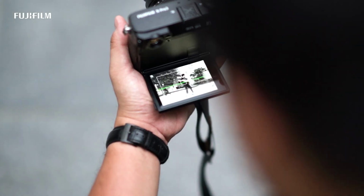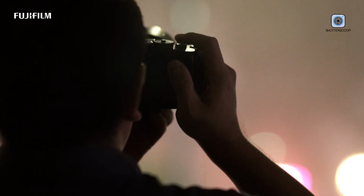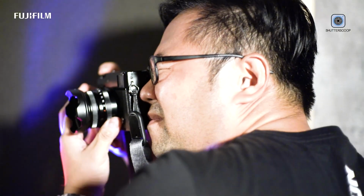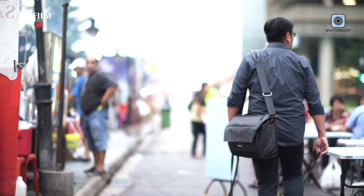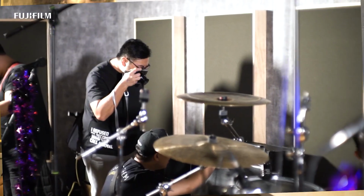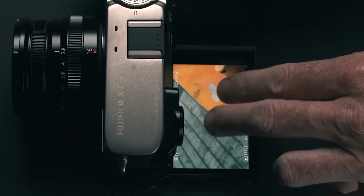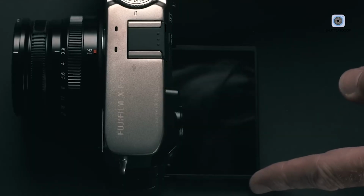The electronic viewfinder may feature a 5.76 million dot OLED panel for sharper visuals, while the optical viewfinder could see improved frame lines and overlays for more accurate composition. This system continues to set the X-Pro line apart, offering the choice between the immediacy of an OVF and the precision of an EVF. The controversial hidden LCD of the X-Pro3 may also be retired.